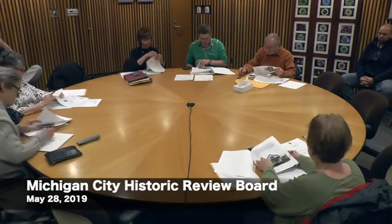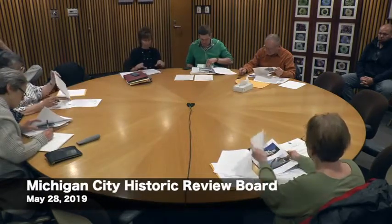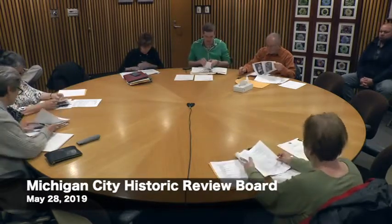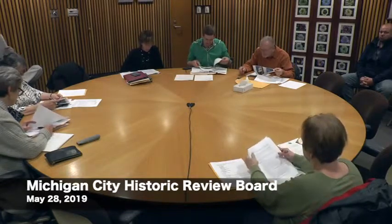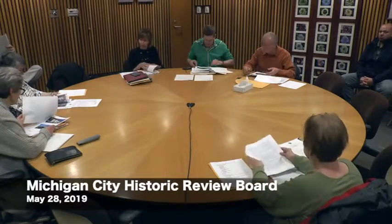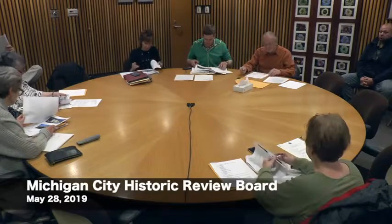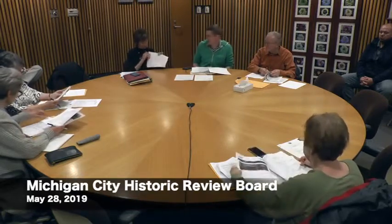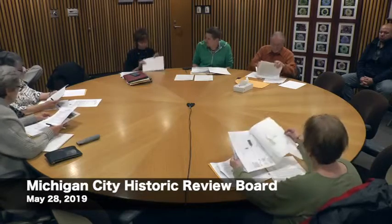So for the staff recommendation, I tried to break it down into the many pieces of the project, because there are different things to say about each one. First of all, looking at the addition, if you look in your packet, we have drawings of the proposed towards the end of it. There's an elevation drawing, and then there was also a roof line. So you can see those.